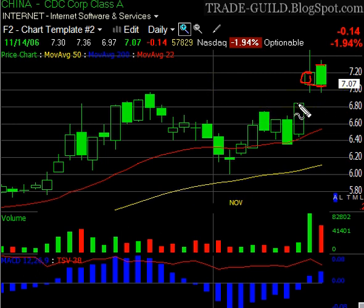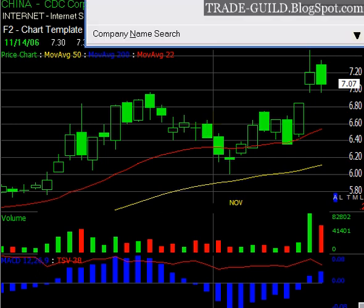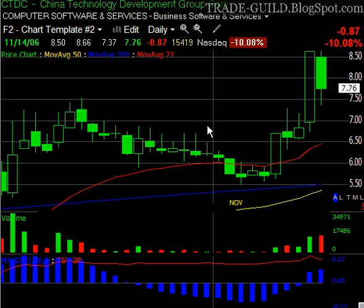Just to reiterate what we were talking about with gaps earlier, here's the rising window gap right here, from here to here, and typically support would be found at the bottom of that gap. So 680 or 685 or so would be that support in China. So a lot of momentum in these stocks recently, so maybe these candlestick patterns are not going to hold, but it's interesting to see all these reversals.